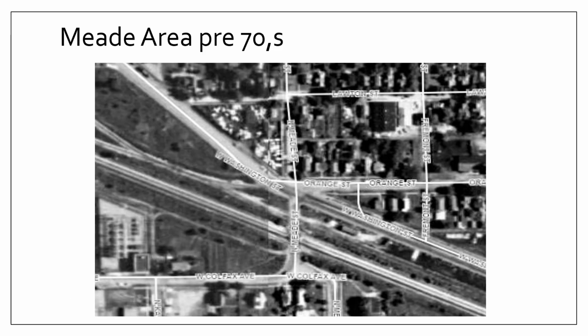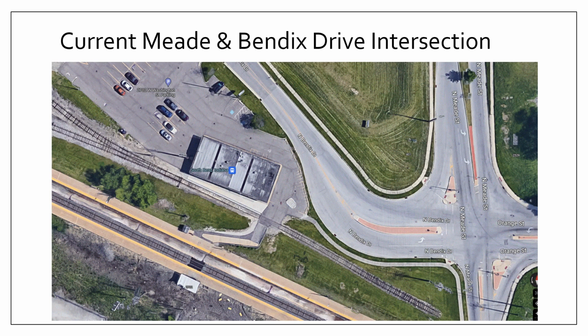Up next, here's another zoom in of the area in question, Orange Street and then the split coming down. Again, New York Central is the main line here, and this is Mead, probably pre-1970s. Current Mead and Bendix intersection. This is the present day Amtrak station. Here you see what's left of the track that went down to Mary Avenue. This continued southeast. The main track that went into downtown South Bend for passenger came right through here, right down Orange Street, which at that time was a dirt street. Now it's a four-lane, almost a major highway, really.